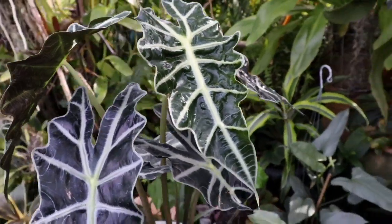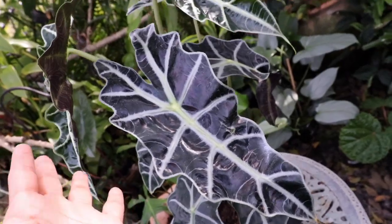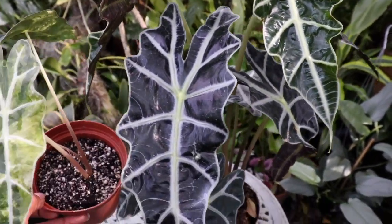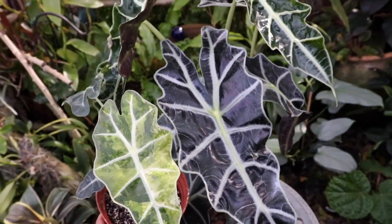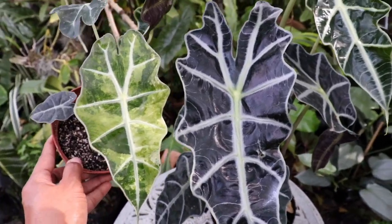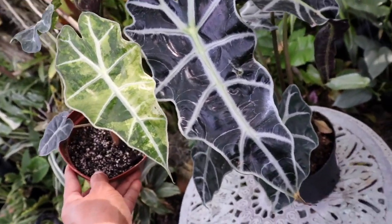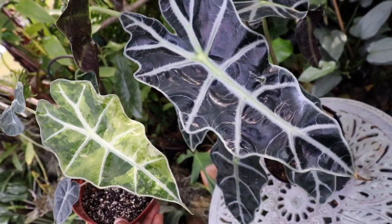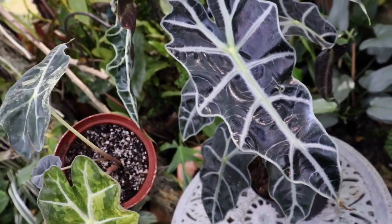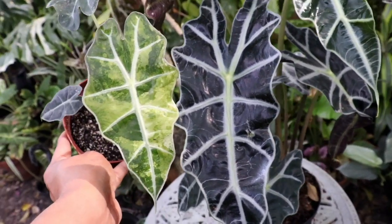Now guys, because I do have your more common poly right here, you guys know I do have to ask you for your opinion. So because they are both so very beautiful, so very dramatic and intense, I want to ask you guys, which one do you guys like more? Do you like the regular one or the variegated variety? Let me know in the comments below.